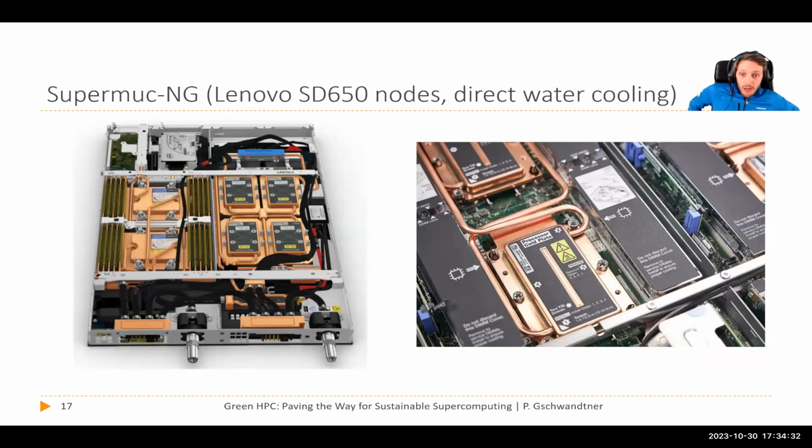Now, if we can't use oil because it's too complicated, what can we do instead? And what people mostly do these days is use direct water cooling. And remember, I told you it's always a trade-off between something, energy, and something. In this case, it's maintenance effort. So water is much easier to deal with.